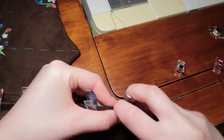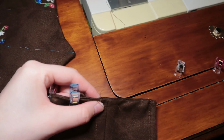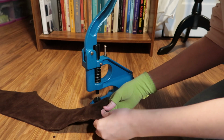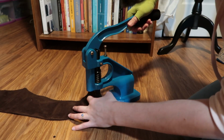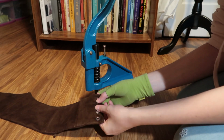Then I'll have a full corset piece and I can focus on the eyelets. Now I'm gonna see if I can use my brand new hole punch that Sam got me for my birthday to punch in the holes. Now I won't have to use the archaic method I was using before of stabbing holes into it with tools that don't work very well at doing their job. And then I will have a finished corset.